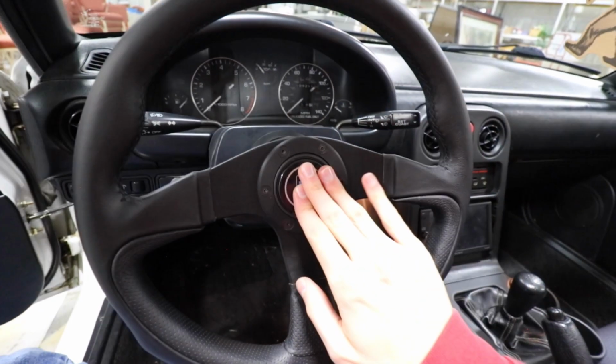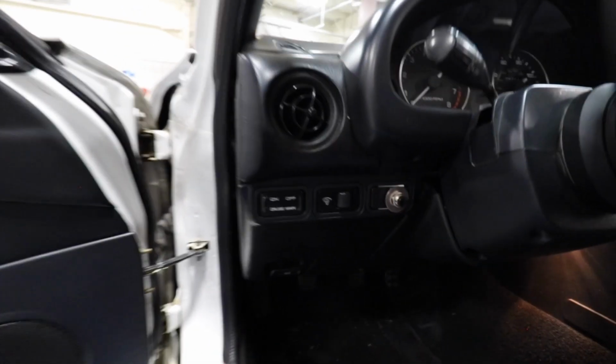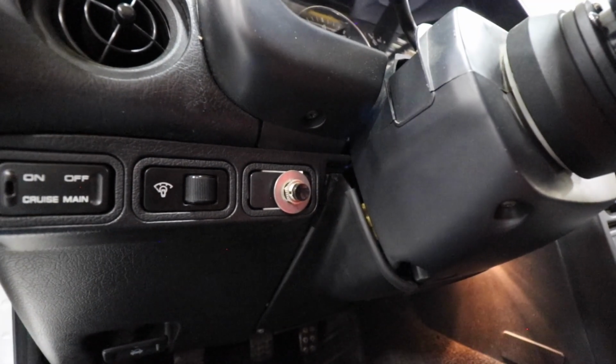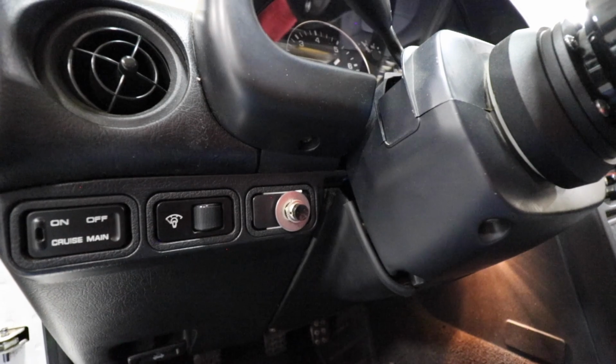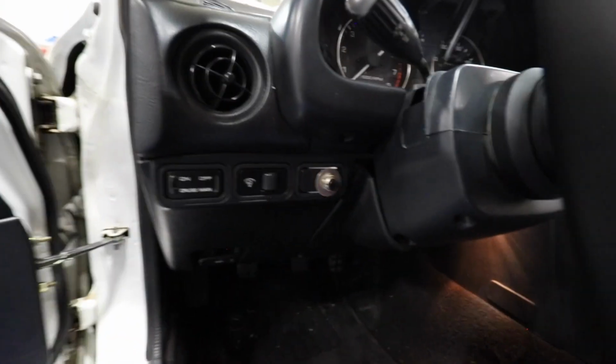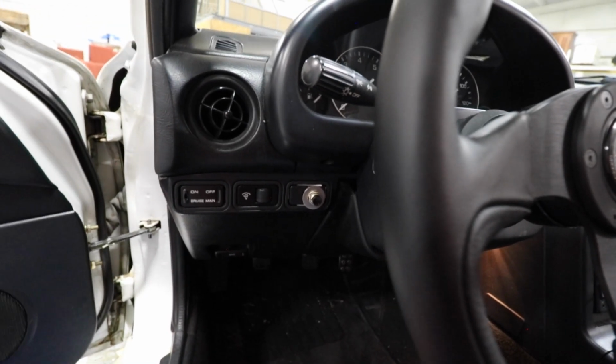So this horn right here does not work, but what I ended up doing is I went behind the dash and I routed the horn over here to this button, and now I just have a button where this blank switch was for my horn. It's not the prettiest thing, but you really can't even see it when you're driving. And you know, the driver's the only one who has to know where the horn is, so that's where it is for me.